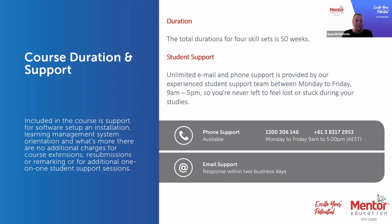There's a range of other support measures that we make available through the education and training team and through our registrar's office as well. Students can access support for software setup and installation for those courses that have software that students will utilise as part of their study. Also for the learning management system, with questions like, how do I submit my assessment? I can't see where to put it. Things like that. But also the other options that are available to students, because we understand that life does happen.